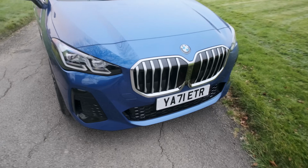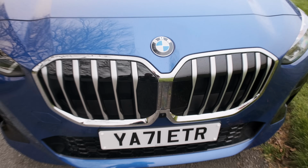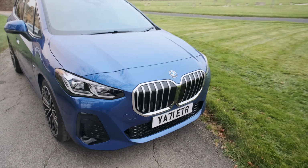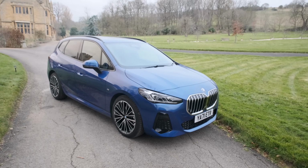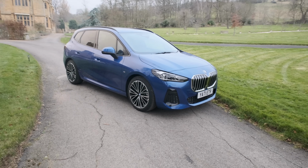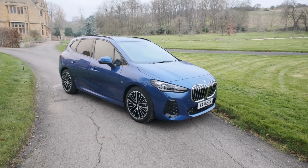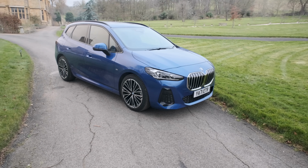But yeah, look at this massive grille. It looks fake, but it is actually real. There's some flaps in there which are shut at the moment, but they do open up, so it's not a complete design exercise. It's certainly striking. The original one of these, as I said, was the first front-wheel drive BMW. This is still front-wheel drive, although the plug-in hybrids are four-wheel drive, and some of them are pretty sodding fast.